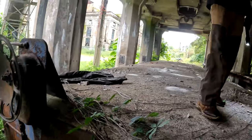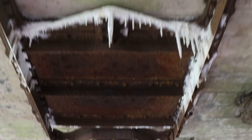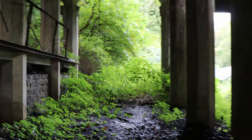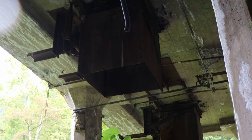Amazing. Probably, I mean, look at all the black on the ground. I don't know if I'm gonna climb up on that somewhere. I feel like falling down right now. Some kind of control room thing over here. Maybe this is, track's gone. It's probably where the train came in to load the coal. There's an upstairs. Which means there's stairs.